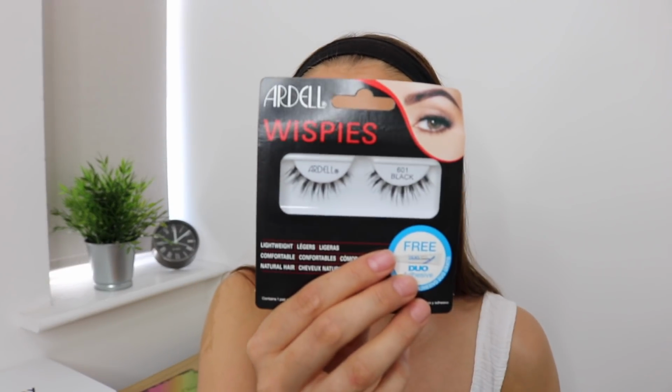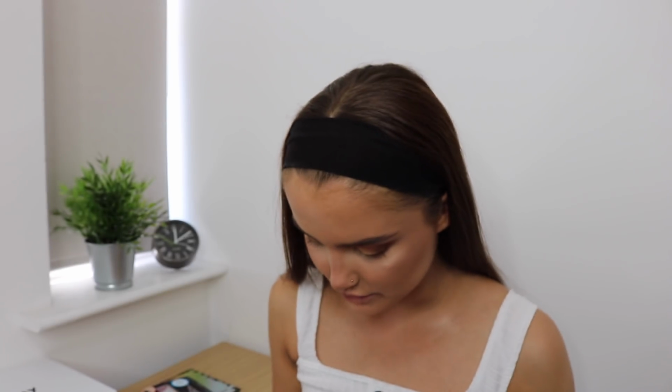The lashes I have are the Ardell 601 lashes. I've never tried these before. Do we need eyeliner? I feel like we kind of do to tie it all together. This is the K palette Real Lasting Liner. I used this in my last makeup tutorial. I will link it down below, but this is the best eyeliner. I'm not going to do this on camera.